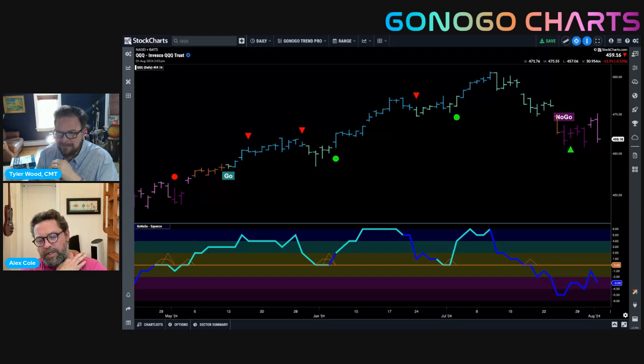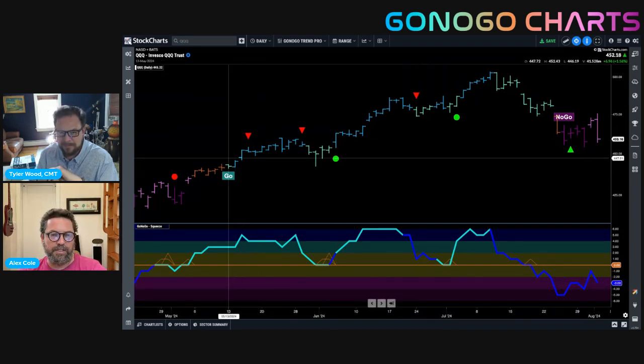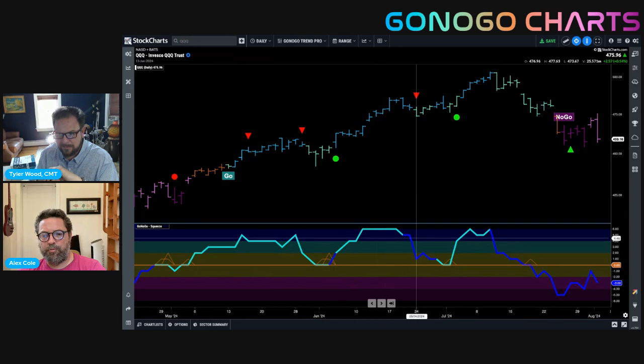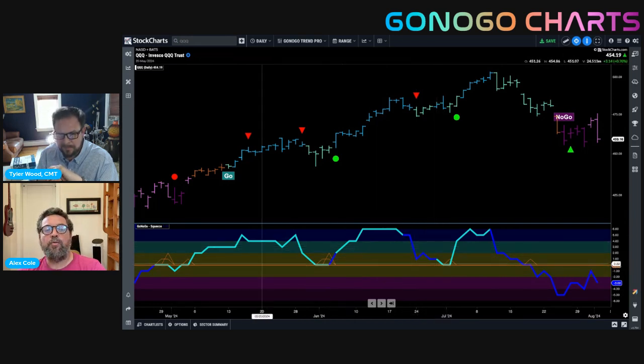Yeah, and we'll talk a little bit later when we go through the sectors about how we're seeing rotation out of tech. But the question is which one of these is leading and which ones are going to catch up. What we can see here is that the Qs were in a strong go trend, a series of higher highs and higher lows, with the oscillator finding support at zero. If you're new to the show, you should start to get the idea of how we read these charts.